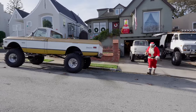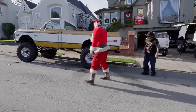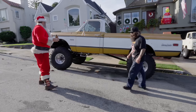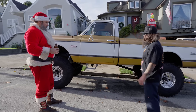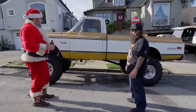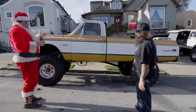So, this looks like a 72 GMC, right? Sure is. A Sierra Grande. Tell me a story about this one. This started out as my son wanting an early 67 to 72 4x4, and he wanted a long bed, and I was Mr. Anti-Long Bed Everything. But it was for him, so he wanted long.